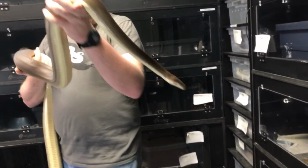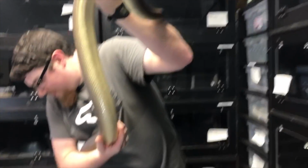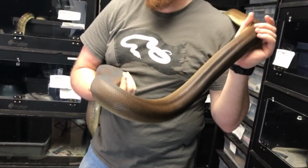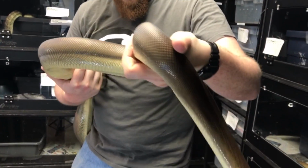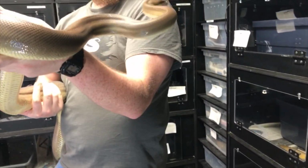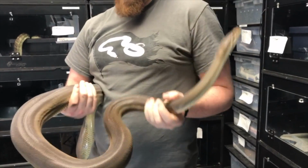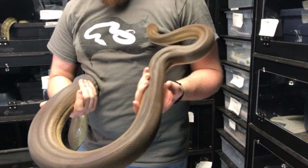But nice big boy. I wouldn't really try to get him any bigger. I know there's always going to be somebody out there that wants to try to get a very long, very big olive python, but he's about 6, 7, 8 foot. But he eats extra large guinea pigs during the regular season, or during the summer, so there's really no point. I wouldn't touch him. Wouldn't try to get him any bigger.